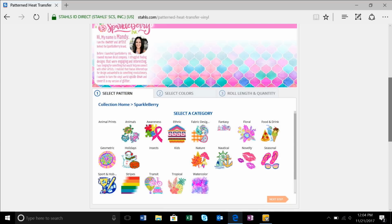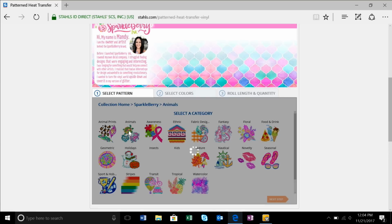But what are some of your favorite categories so we can show them off? Well, I love them all, of course, but probably the animal category is a really fun one, so let's look at that. Okay, so you click on the category you'd like, and basically it will render, and it's going to start to display the patterns for us.